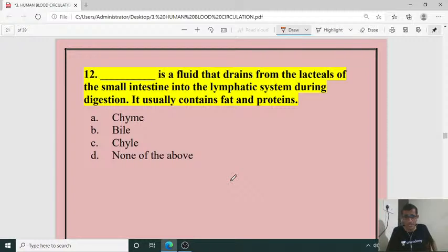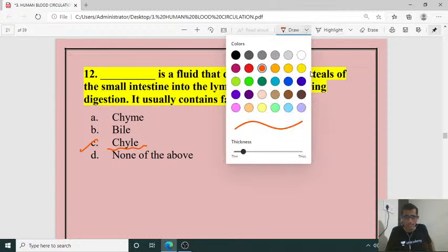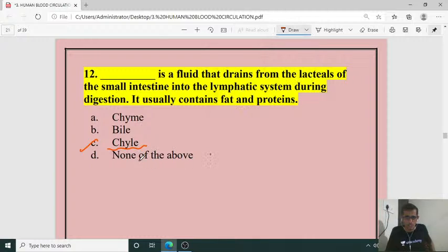12th one. Dash is a fluid that drains from the lacteals of the small intestine into the lymphatic system during digestion. It usually contains fat and proteins. Which is that fluid? It is the chyle. Chyle is the right answer for that question. Okay, chyle. So it comes under digestion and is related with our circulation.